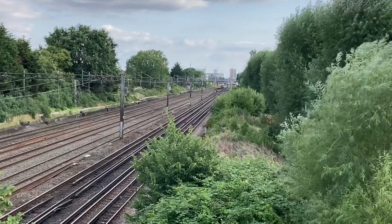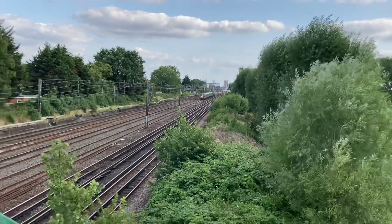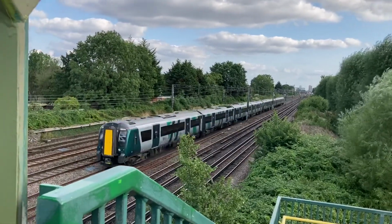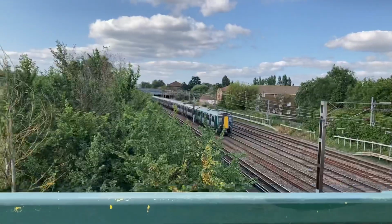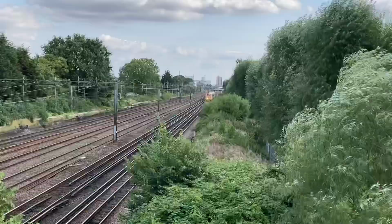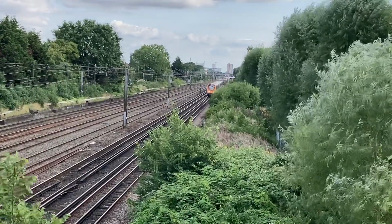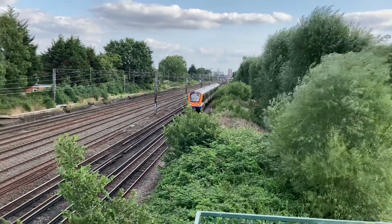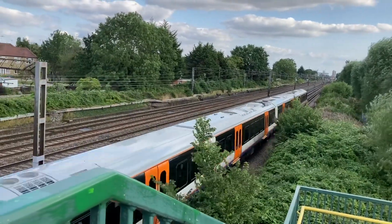The next train to pass by is going to be a London Northwestern Railway pair of Class 350s from London Euston to Birmingham New Street, and that Metropolitan line service was to Watford. 350-124 and 350-408, and that Chiltern Railways service was from London Marylebone to Aylesbury Vale Parkway. And now we have a London Overground Class 710 from London Euston to Watford Junction. 710-376.